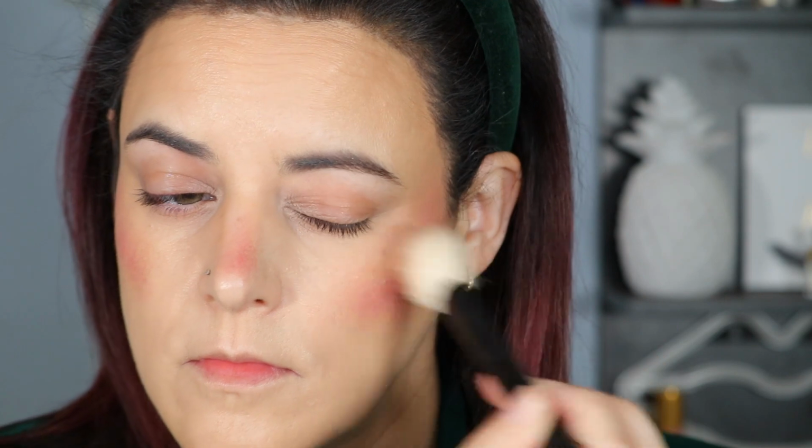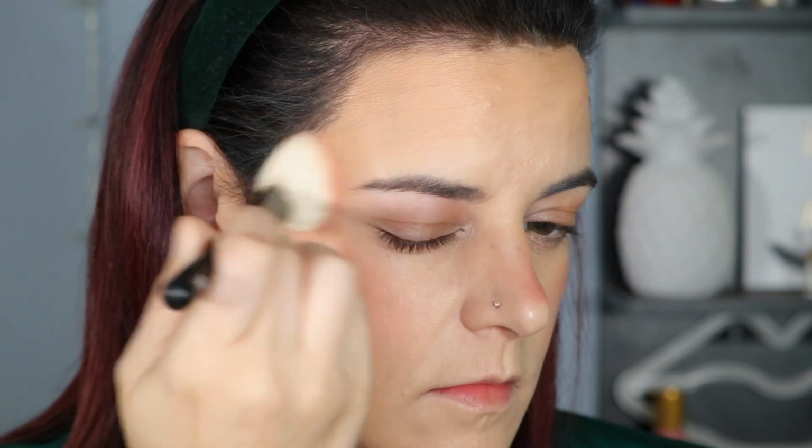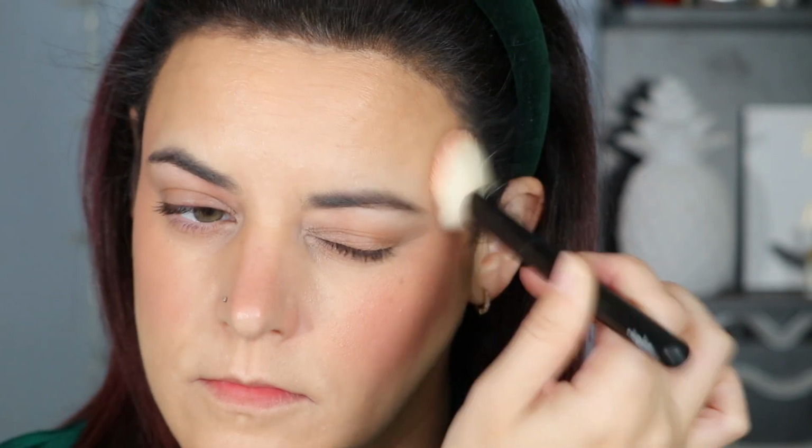So going in with the Merit blush in the shade Cheeky, and it looks really intense, but it does blend out really nicely. And then once I apply just a very, very light dusting of powder over top, it really tones it down as well. So don't be alarmed by how bright my cheeks look, because by the end, it all kind of pulls together.